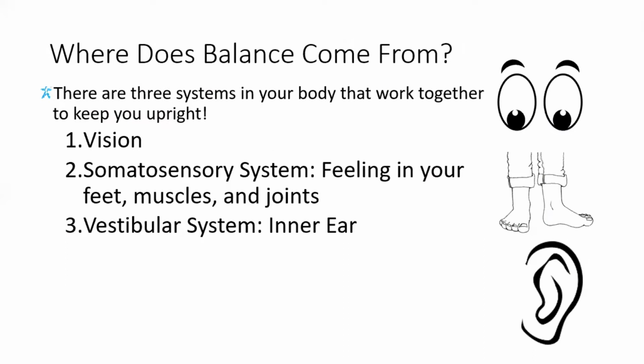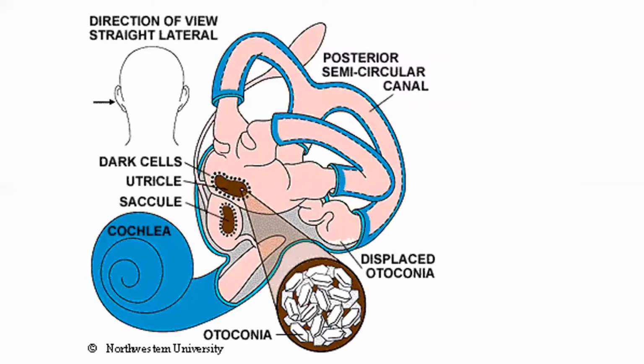So where does the balance come from? There are different systems that help you with your balance. There are three, in fact. One is your vision. Another one is your somatosensory system, so how you feel through your muscles, your joints, and your feet. And the third is the vestibular system and the inner ear. And a picture of the inner ear. This is showing us the parts of the inner ear and the canals of your ear and the different organs, your utricle and your saccule, and all of these help to tell your brain where you are in space.